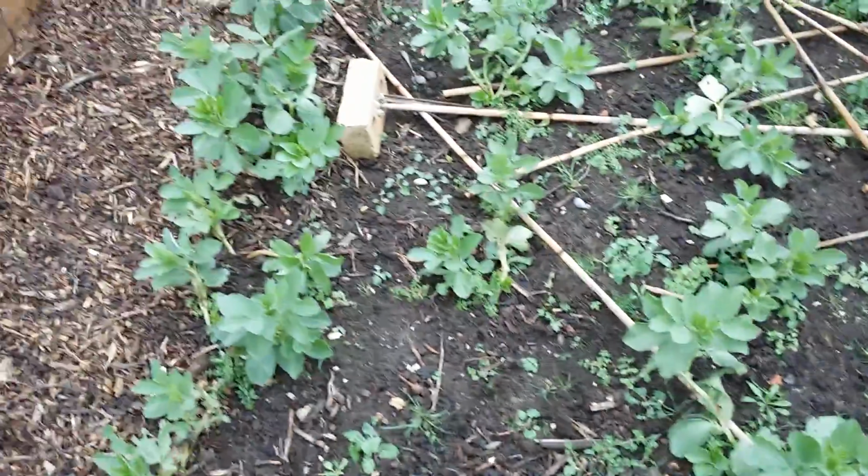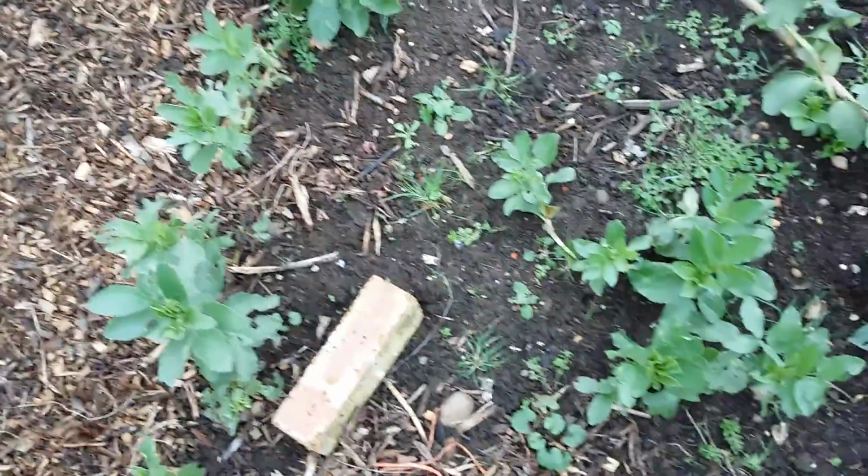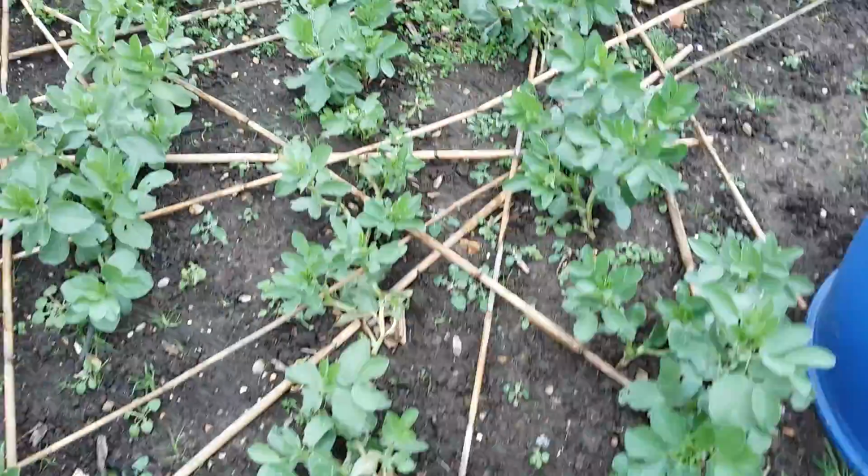Once again, we have some more broad beans. We do like broad beans. You can eat the pods when they're small, or let them get bigger and eat the beans from inside. And of course, you could save the beans to grow later that year or the following year. So once again, they are a great, great thing to have.